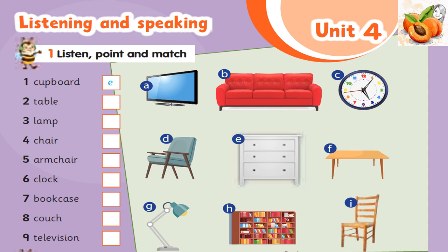Exercise 1. Listen, point, and match. 1. Cupboard. 2. Table. 3. Lamp. 4. Chair. 5. Armchair. 6. Clock. 7. Bookcase. 8. Couch. 9. Television.